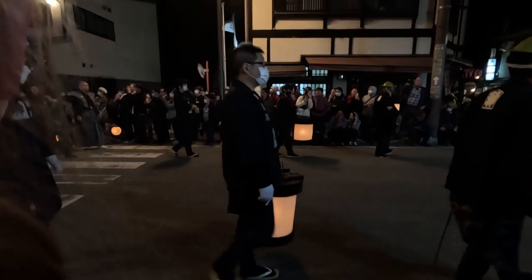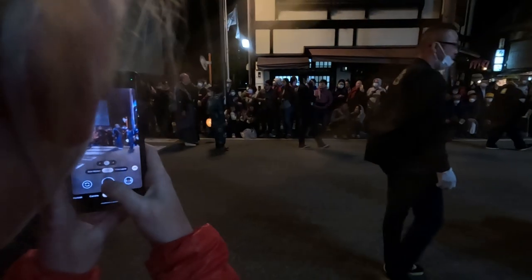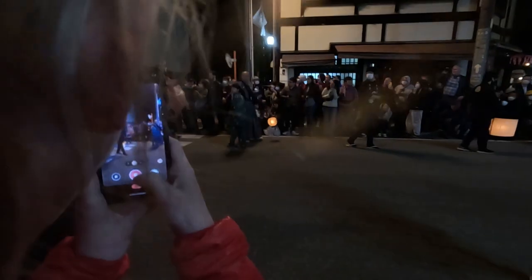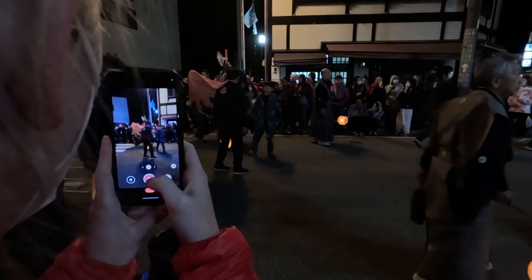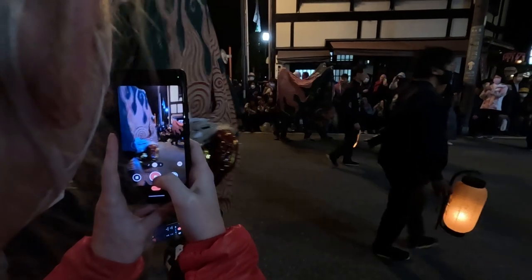I'm gonna cut through the parade pretty heavily because it was pretty long and slow. But it started out with these fellas, and honestly, Steph's camera handles low light better than mine, so we're gonna switch to her footage in just a sec, just so you can see closer to what it actually looked like.